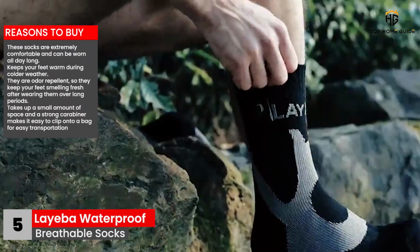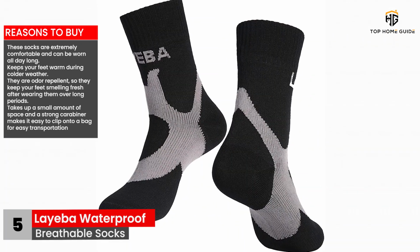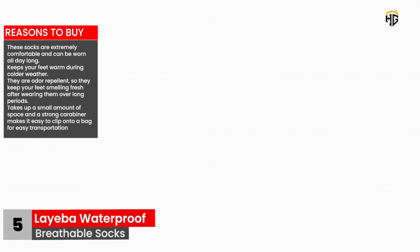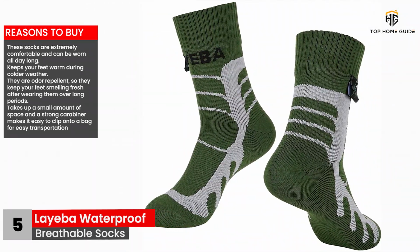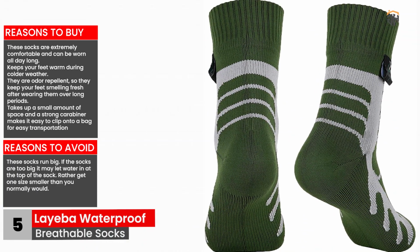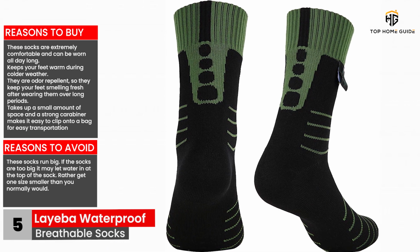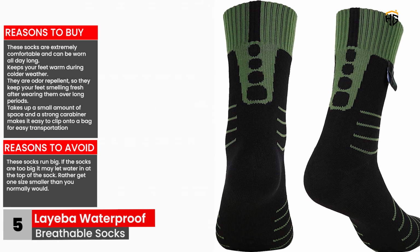Reasons to buy. These socks are extremely comfortable and can be worn all day long. Keeps your feet warm during colder weather. They are odor repellent, so they keep your feet smelling fresh after wearing them over long periods. Takes up a small amount of space, and a strong carabiner makes it easy to clip onto a bag for easy transportation. Reasons to avoid. These socks run big. If the socks are too big, it may let water in at the top of the sock. Rather, get one size smaller than you normally would.